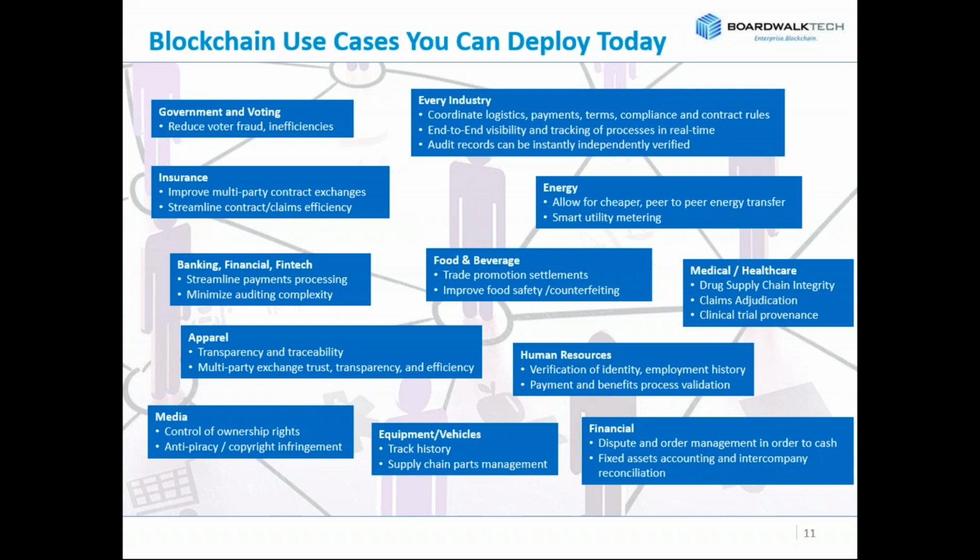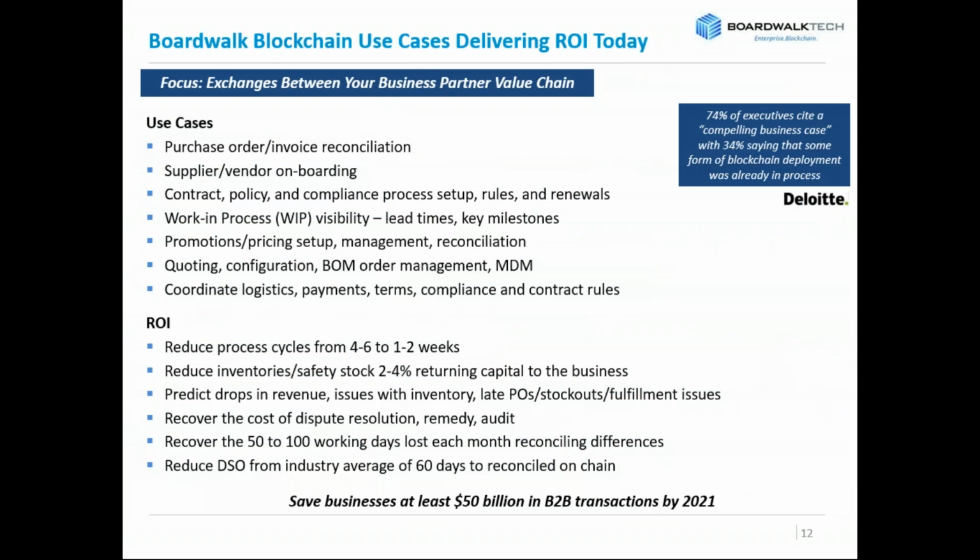And there's a lot of intermediaries. And we're not suggesting that the ROI use case should be focused necessarily on disintermediating people in your existing multi-party exchanges, because there's a role that they play in the business. But if you have a more efficient exchange between all the parties and something takes a lot less time, then everybody's winning.